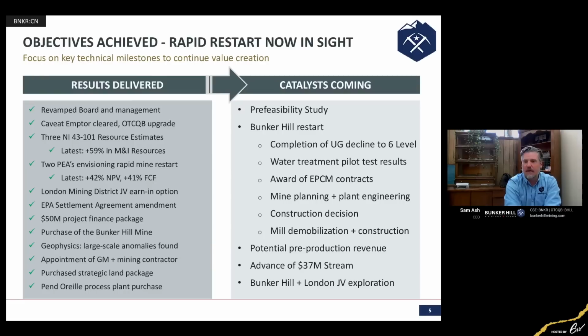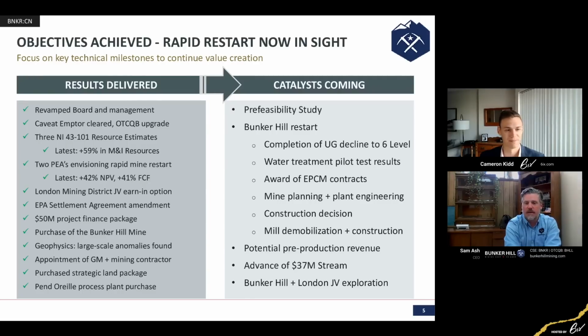So with that, I know it's short, I know it's brief, but I'm very, very happy to be able to talk about tangible, concrete steps that we're achieving on the ground, advancing towards the restart of the Bunker Hill mine. And with that, I would be happy to answer any questions that anyone has this morning.